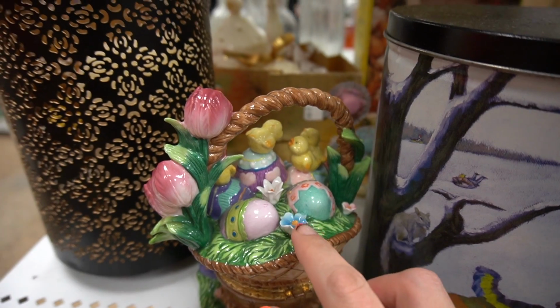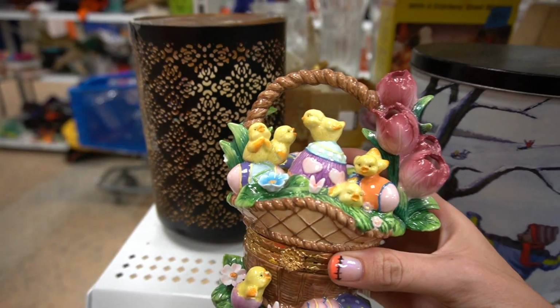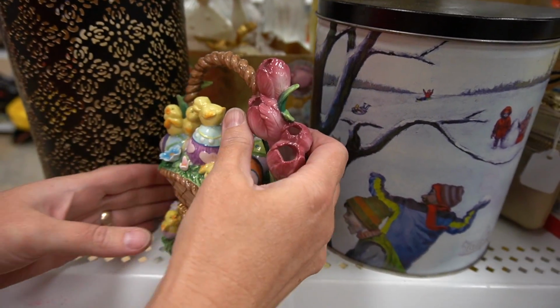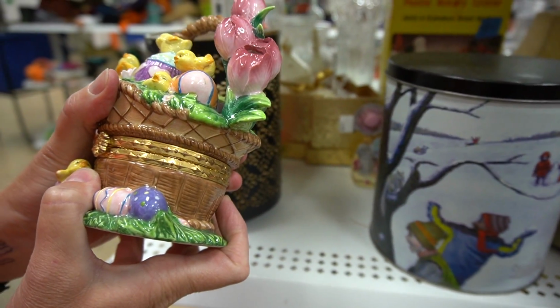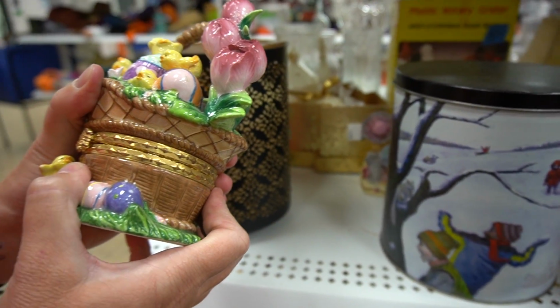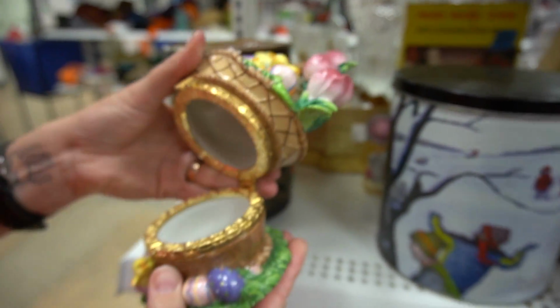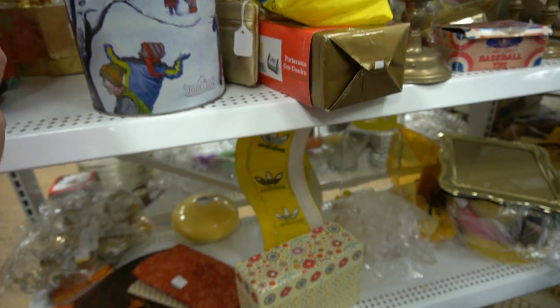I'm afraid it won't be there. It's a shame. You could keep that for Easter. That's cute. Does it have a little drink in there? Is it a candle? Oh, I'm afraid to open it. Oh, maybe that's why it got donated. Oh, no, it's just a little trinket box. It's cute. I do like it.